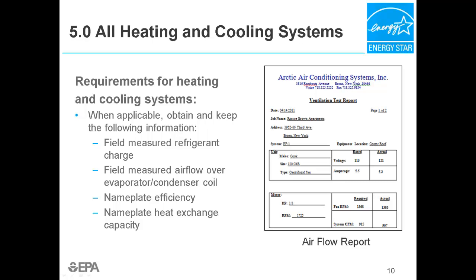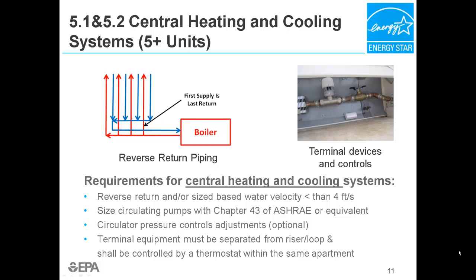For example, he or she may have to obtain and keep documentation on file showing correct field-measured refrigerant charge, field-measured airflow over the evaporator coil, nameplate efficiency, nameplate heat exchange capacity, consistent with the manufacturer's specifications. Enter applicable data into the T&V worksheets and confirm whether these efficiencies match the proposed design or prescriptive requirements. There are a number of verification requirements relating to central heating and cooling systems. The plan reviewer should look for these items in the project's drawings and specifications, and have the design team account for them if not already accounted for.